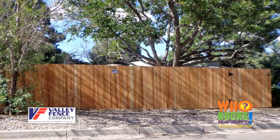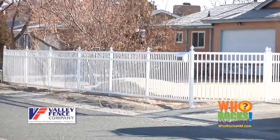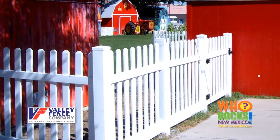Well, we have a wide range of products, and we offer the traditional fence items such as chain link, cedar, lattice fence. We offer just about anything you can think of. You have powder coating products that go over that now. You've got vinyl, you've got wood, you've got composite.